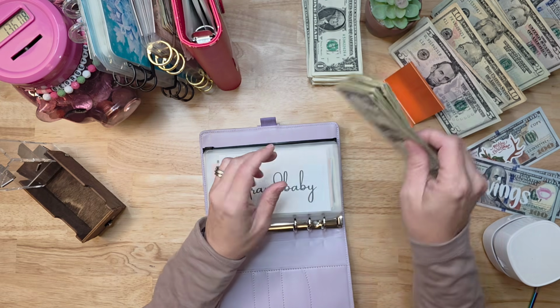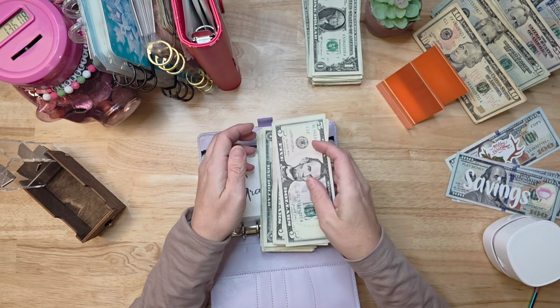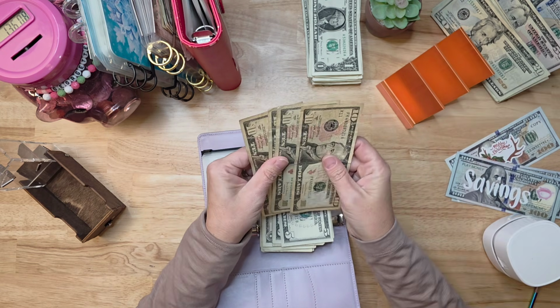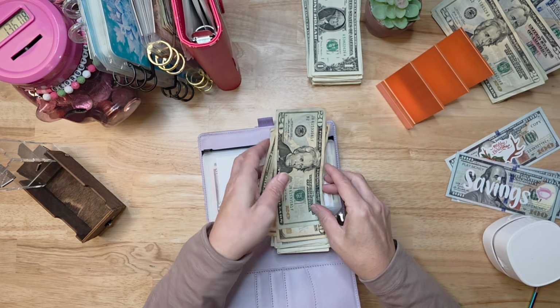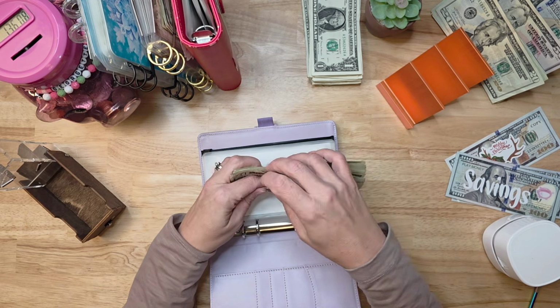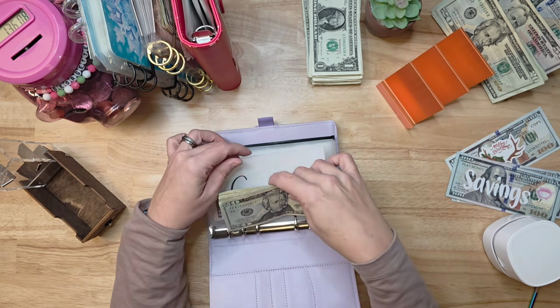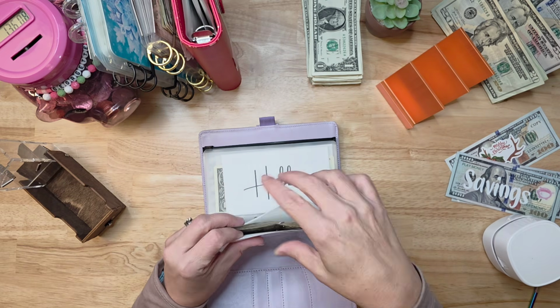And so I have got the rest of these ones right here for the grandbaby. We have got 4 5s, 4 10s, and 120. I am going to actually grab a paper clip and paper clip that together and put it in the grandbaby thing, because I have got a new book to do for my grandbaby, and I am so excited. So we are going to be doing some savings challenges, and this is just going to be every now and then, but I want to get started saving for the grandbaby. So let's put this in here.